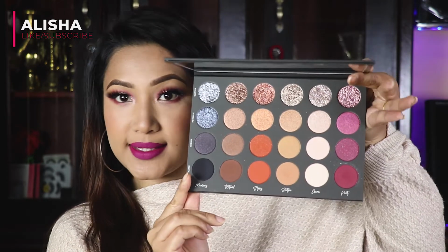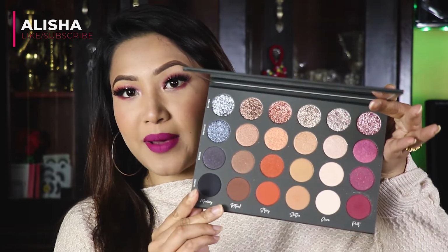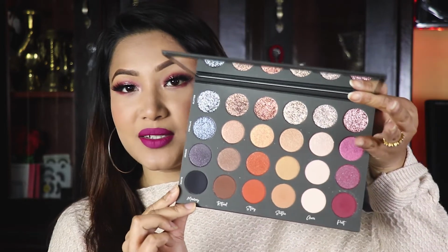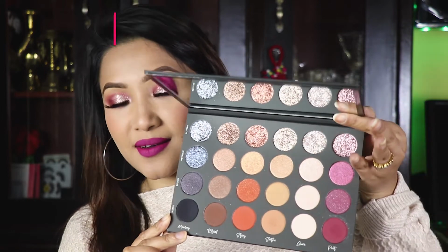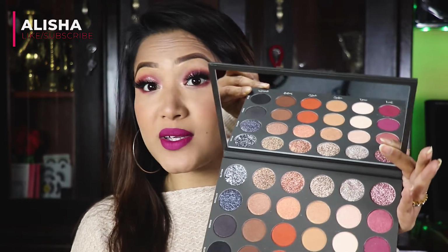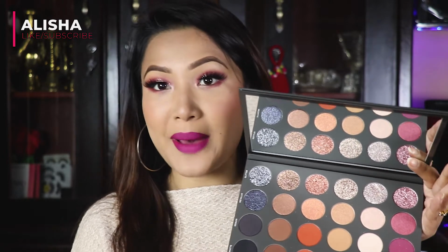It looks something like this. Look how gorgeous this palette looks, and the glitter in the top row is just amazing. And it has a mirror as well, which is always a plus point when it comes to a palette. And the packaging is kind of sturdy and very heavy.